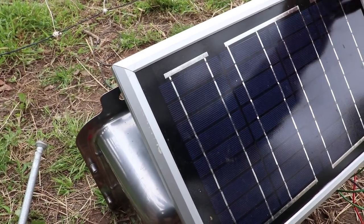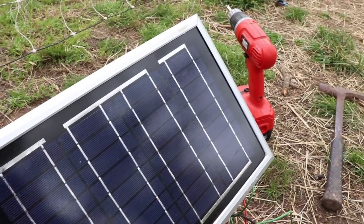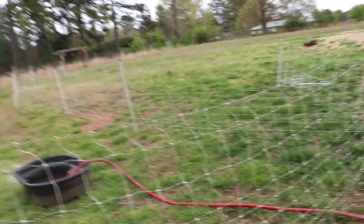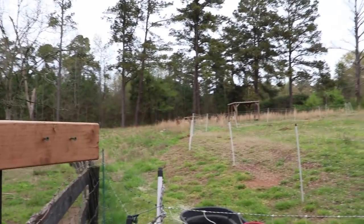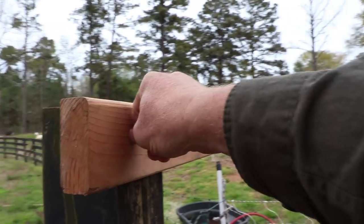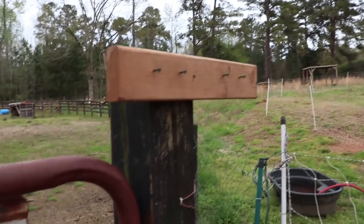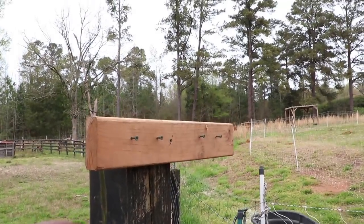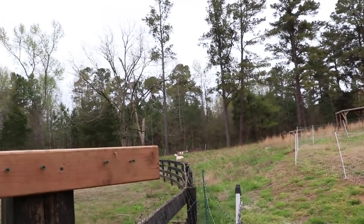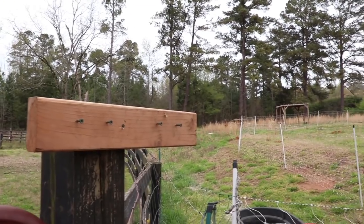So I knew at some point I was going to have to build a mount for it, and I've done that. Since we're going to be over here by the buck paddock, it's not all the way secure yet, but I'm just going to build a simple wooden mount and mount it to the buck pen for now, and then whenever I want to move it, I will just build a little stand for it. So let's get this thing put on so we can energize our fence.